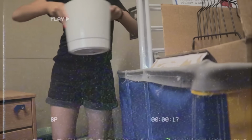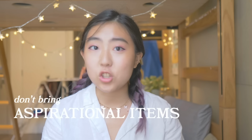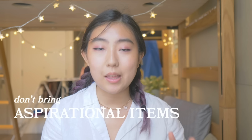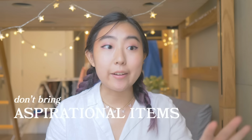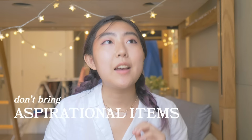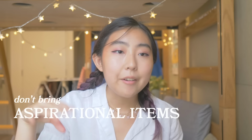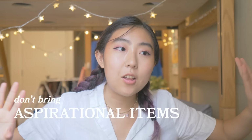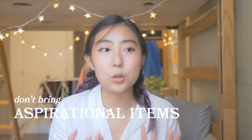Before we get into the specific items, one general rule to keep in mind is don't bring anything that's just an accessory to an aspirational lifestyle. Like, we all want to aspire to be the kind of person who's reading a classic book while eating a smoothie acai bowl after doing yoga at 5 o'clock in the morning. There's nothing wrong with wanting this, like wanting to improve yourself.